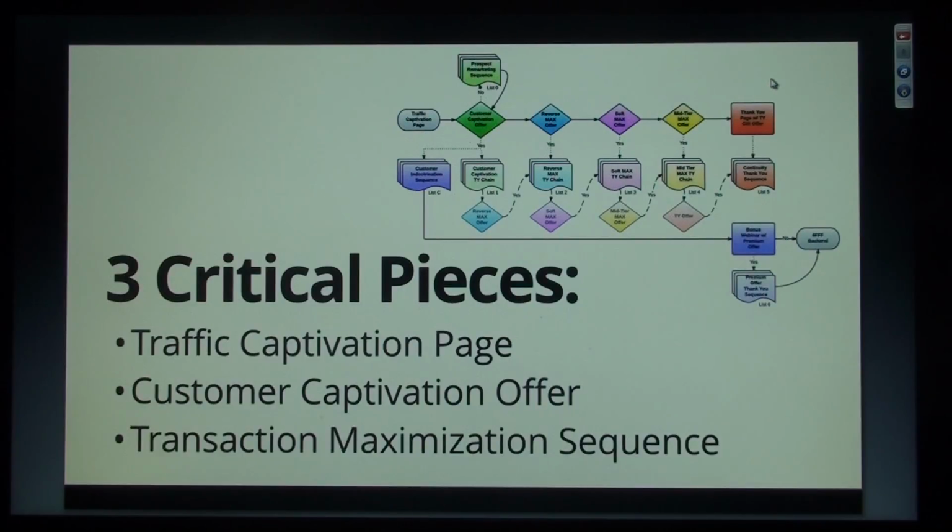And then we're going to talk about something called a transaction maximization sequence. Specifically, you're going to understand how to do a bunch of things with new customers, specifically how to increase average transaction value without using an upsell process, right? Or at least without using the traditional upsell. You'll understand why the traditional upsell pricing model is flawed and why you'll get better results with what it is that I'm about to share with you.